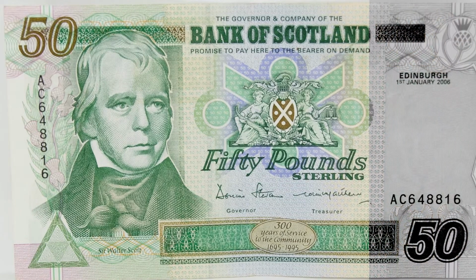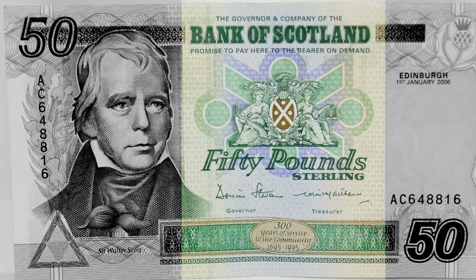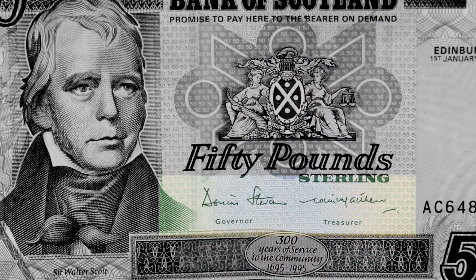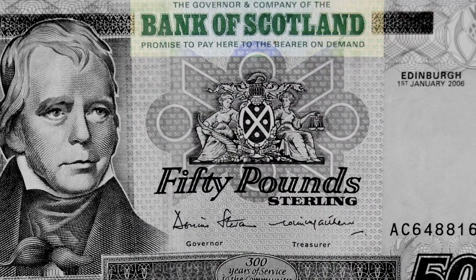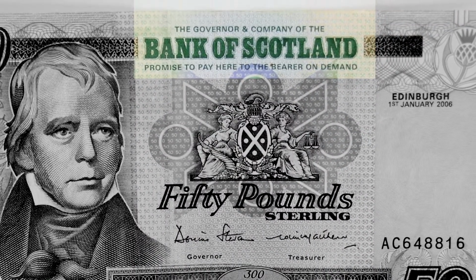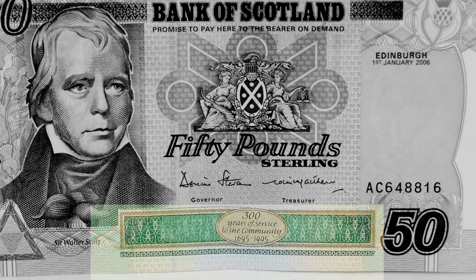This note features a portrait of Sir Walter Scott, the Bank of Scotland coat of arms, with the Bank of Scotland logo in gold behind. This note is signed by the Governor and Treasurer of the Bank, and this series is the last estate that the Governor and Company of the Bank of Scotland promises to pay the bearer on demand. There is a panel at the bottom celebrating the Tercentenary of the Bank, and the visual aid symbol in this note is a triangle.